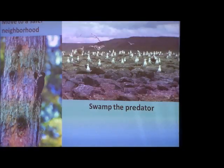Yet another way is to swamp the predator, and that's where the colonial nesting comes in. You get colonies of pelicans or gulls or terns that are tens of thousands of birds nesting all at the same time, and their young all hatch at about the same time. And that's strictly a safety and numbers game. That's what they're doing with that. So that's another strategy.